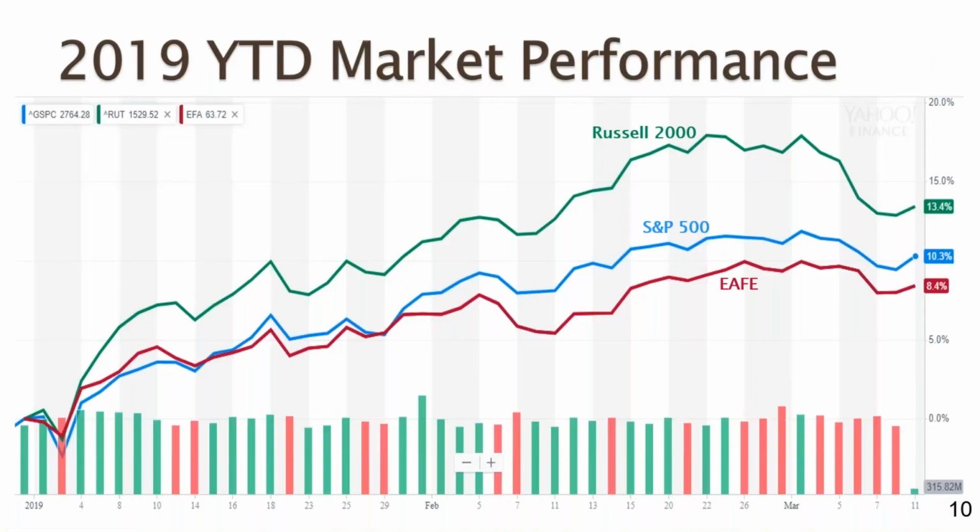First, let's take a look at where we stand in 2019 in the US and international stock markets. So here's a graph of our year-to-date performance of the three market segments that I track. The green line at the top is the Russell 2000. After a rocky 2018, the Russell was out of the gate in 2019 and now stands up more than 13% year to date. The S&P 500 is not having a bad year. It's up 10.3% since the beginning of the year. And international markets have recovered as well after having a rocky 2018, and now stand at an 8.4% gain for the year. So you can see it's been a pretty strong year.